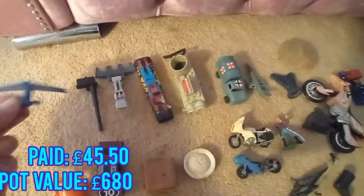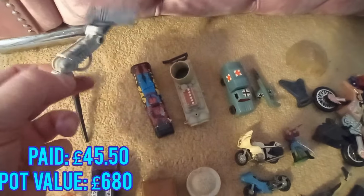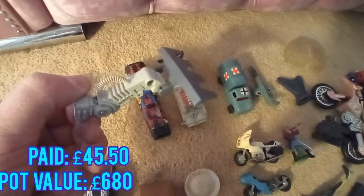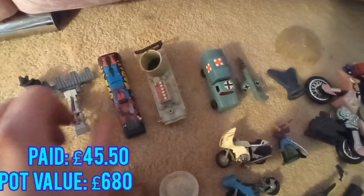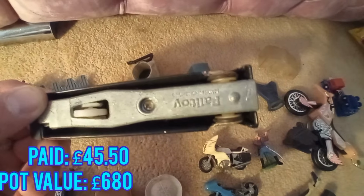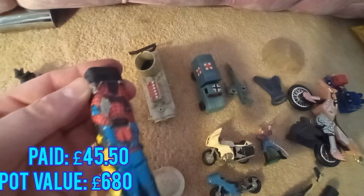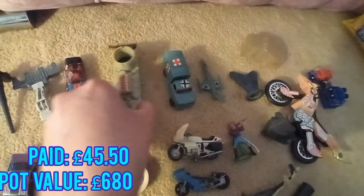The Exploration Centre. This is off a tank. I don't know what it's off. This is off some cheap knockoff toy. I did find it, I'm not sure what it's called. These are the Ricochet cars. They're by Palitoy, believe it or not. And if you actually get the set of the Spider-Man, it goes for about £100. But as it is, probably looking at 15 loose on that.